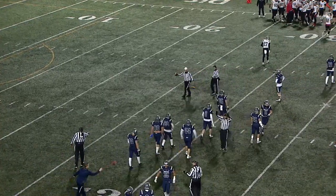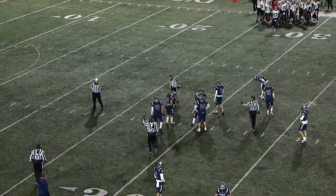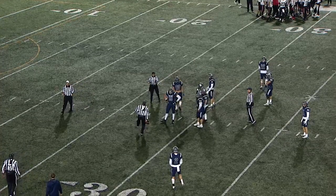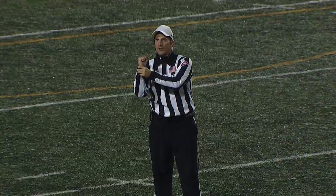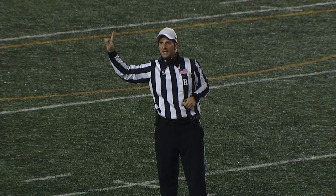And well, the Tartans offense come back out. They've had a lot of scenarios where it's been plus territory. They've been on the other side of the 50 starting the ball. One time they started on the 1 yard line. Indeed, there's the holding call. So we'll see if they can string together a drive.